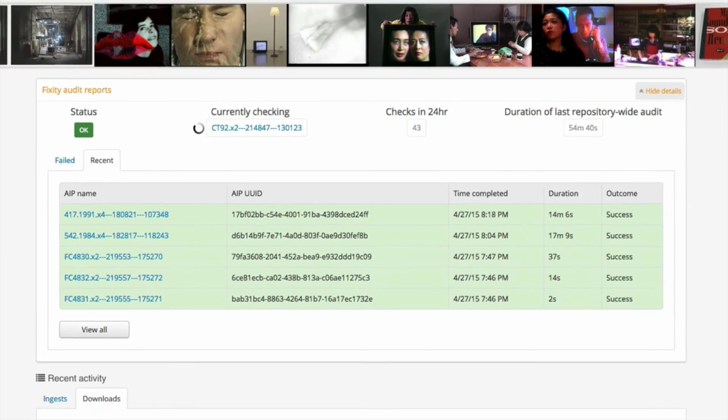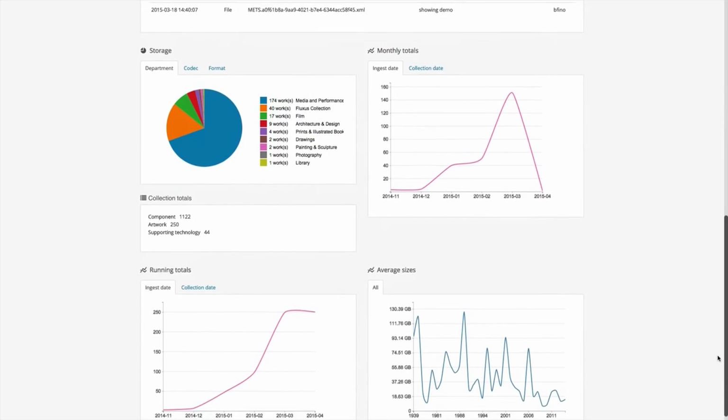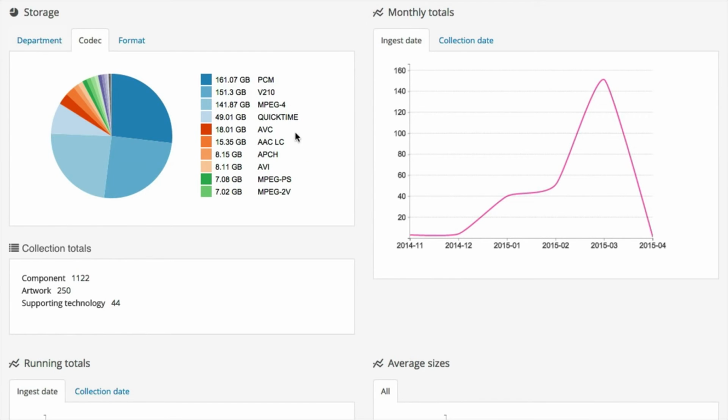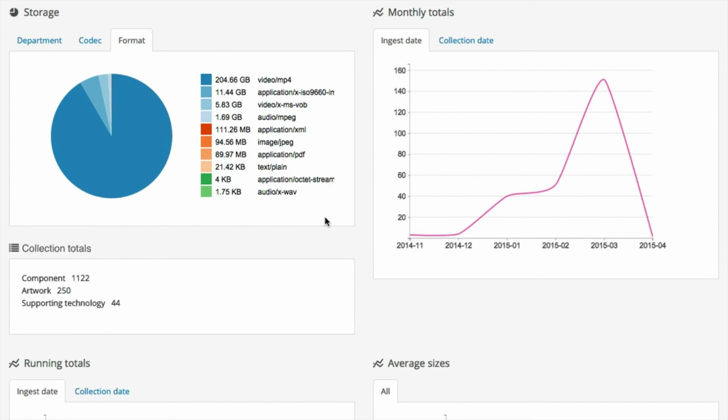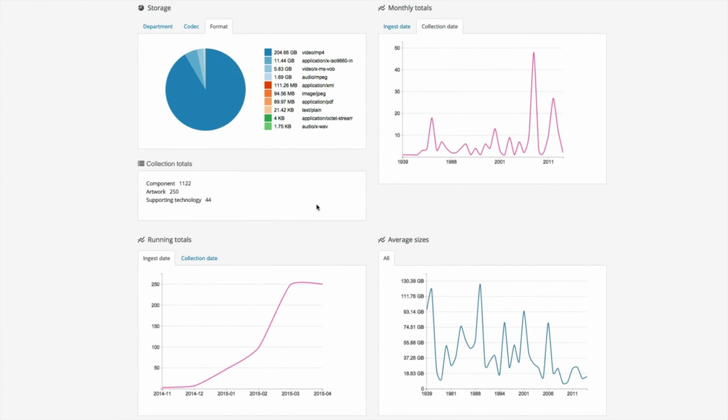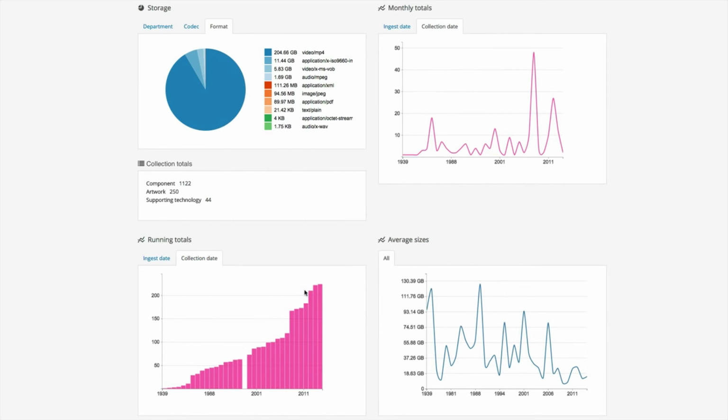You also get real-time statistics about your digital collection. At MoMA, we have 7 curatorial departments, and so we have a widget that displays the breakdown of which department has the most material stored in the repository. Other widgets include a chart showing a breakdown of the video codecs and file formats in the collection, graphs indicating the monthly total of archival packages to have been stored by Archivematica, as well as charts showing when the works in the repository were actually acquired by the museum.